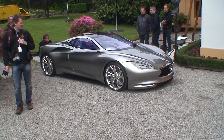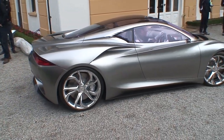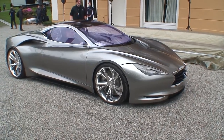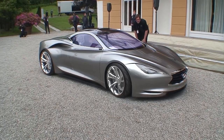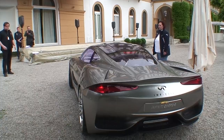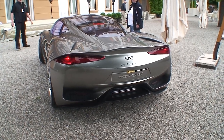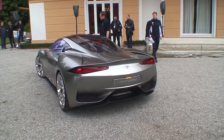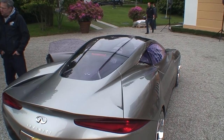Here happens to be a prototype Infiniti. One of those quiet hybrids. What makes this show so good is you'll see the classics and you'll see the concepts and prototypes connected with each other. The Emerge. I'm going to emerge today into every car here. Very dramatic. Pretty exciting.